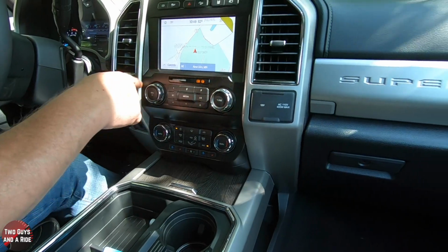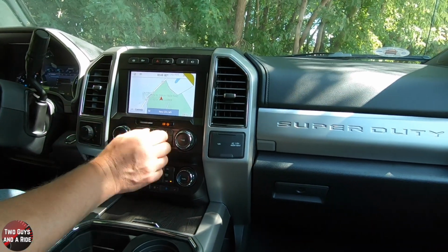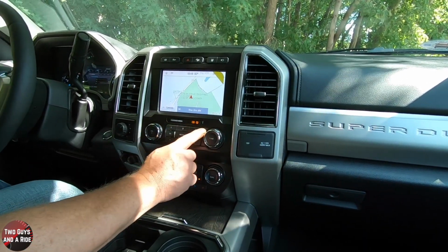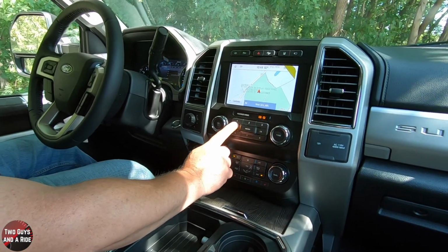You have your physical buttons here for your infotainment screen controls. You got a power on off, you got a volume, you've got a tune, you got 6 presets right here that are physical buttons. And you got, of course, your forward and backwards buttons.